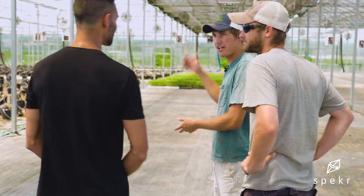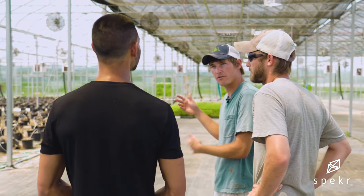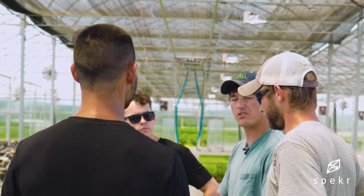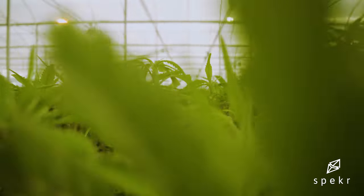Over the course of winter, all this area over here is used for mothers. Unfortunately, as of about 10 days ago, cloning season came to an end, kind of moving into the end of planting season. Around August, we'll cut some clones off of this year's crop to start the next year's crop. Starting around the 1st of April, we'll start cloning.